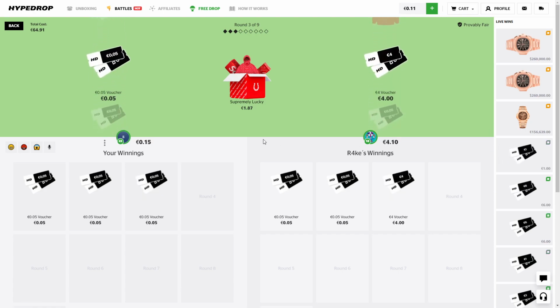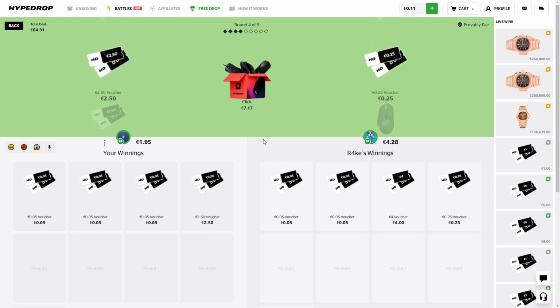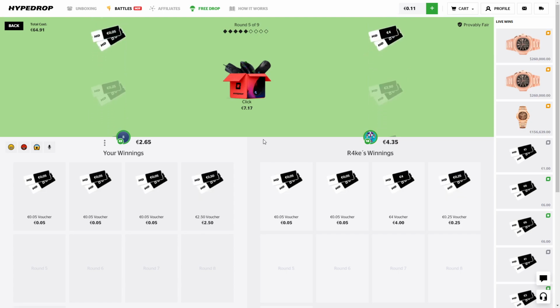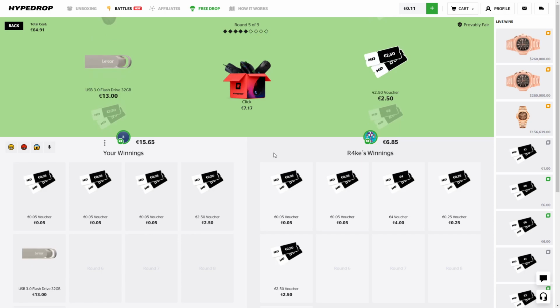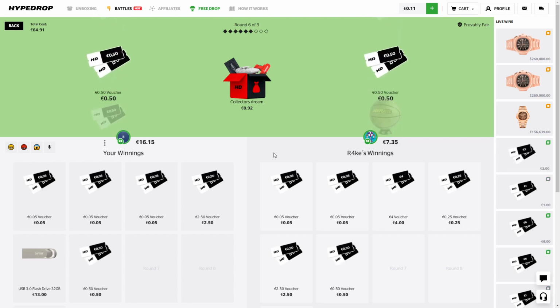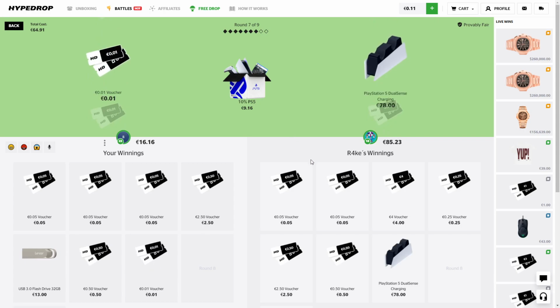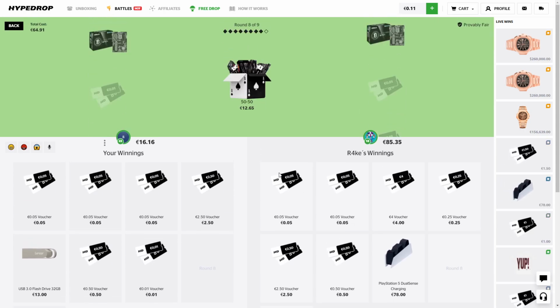This guy's pulling 4 euros already. Damn, not good. All right, come on, something big. Give me something here. All right, 250, not the best. Come on, second click case right here. Give me a mouse. Ooh, that's a little something. 13. All right, 15. Come on, collector's dream. Come on, baby. 50 cents. Oh no, so close to that too. 10% PS5 right here. Oh no, he's pulled something. No, 78. All right, 50-50 right here.